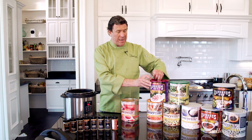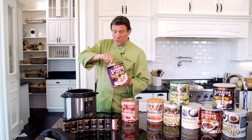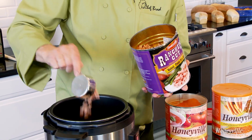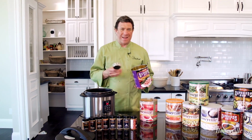And then I wanna add, this is a black bean recipe. The perfect combination with black beans is ham. So we're gonna put some of these freeze-dried ham chunks in here, and I really like it. So I'm gonna put about a cup and a half of that in there. It's gonna taste great. I can hardly wait.